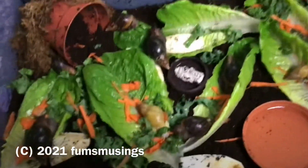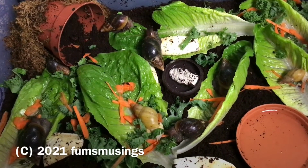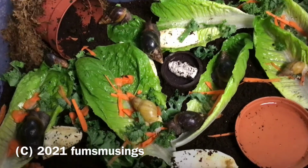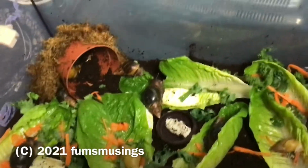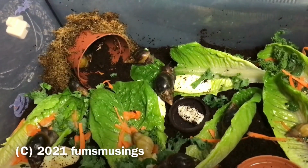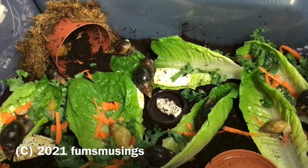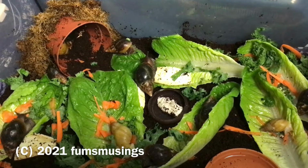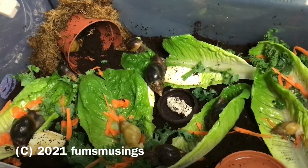Baby Juniper's still little, but Juniper is younger than the other snails, so she's going to be smaller for a bit. And as you can see, they've now got a lot more space. Sorry for the rustling. So I can fit a lot more food in because these lot get through the food quite quick.